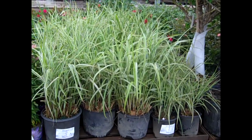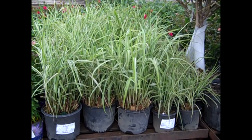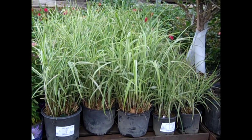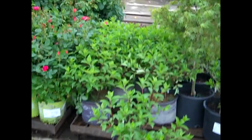Grasses are starting to pop up here. We have Miscanthus variegata, and we have 1 gallons, so you can see to the right, and our 3 gallons there. And both crops are coming up, so you can have a couple price points. Beautiful 3-gallon grasses.